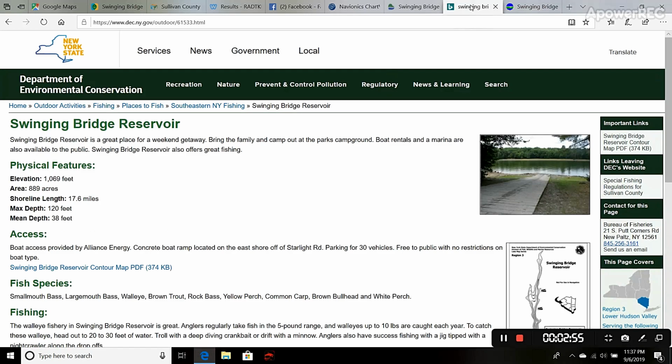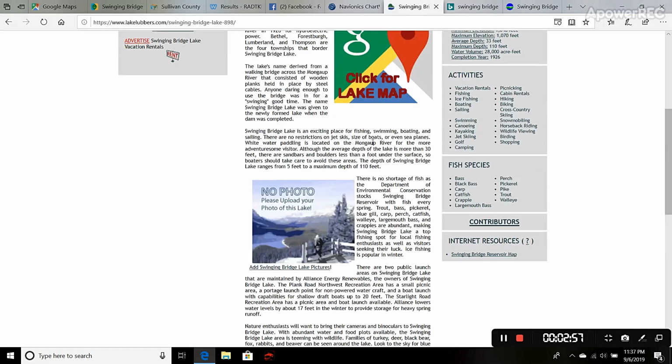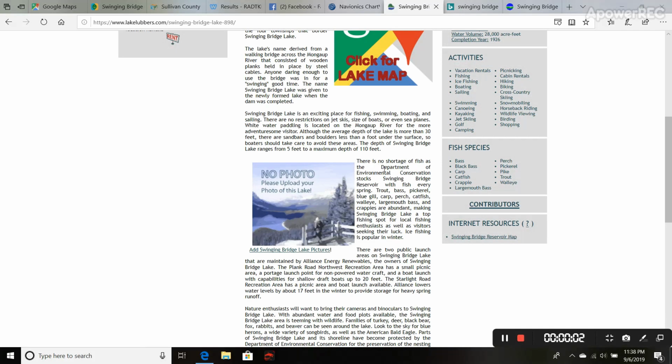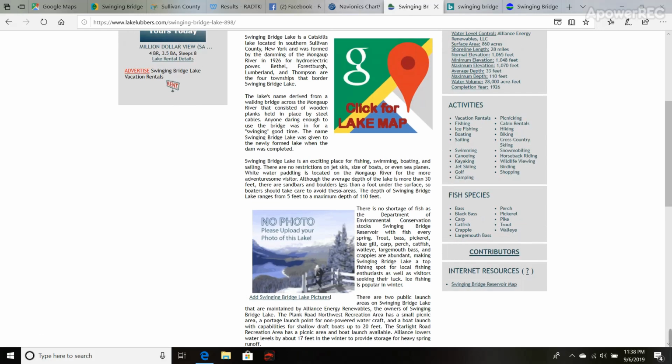Then I like to go a little further, see if I can find any other sites. I found this one here. It tells you a little bit more about the lake. It says right here, there's no shortage of fish. The Department of Environmental Conservation stocks this lake with trout, bass, pickerel, bluegill, carp, perch, catfish, walleye, largemouth bass, and crappie. They're abundant fish in the lake. It's a top fishing spot. So, just by reading stuff like this, you get a little bit more information. If you come up here, exciting place to fish.